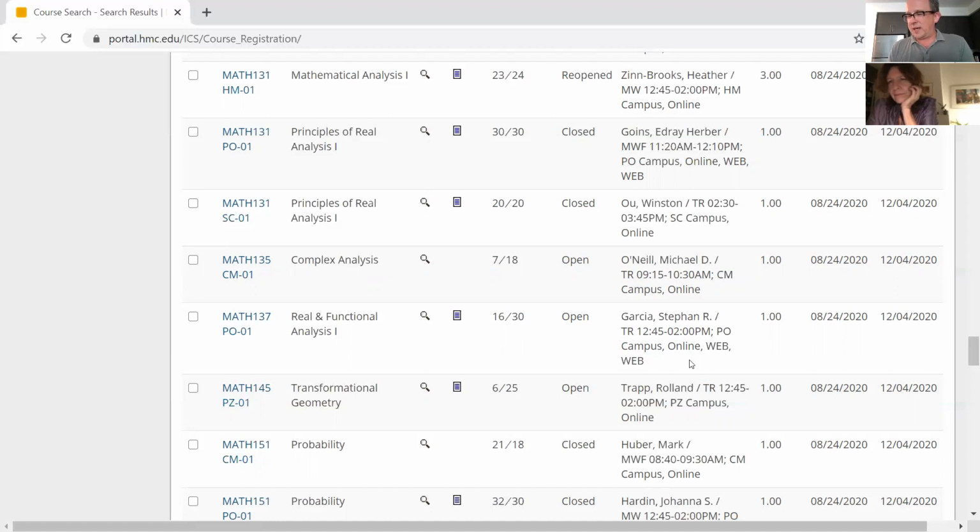done through Sakai and through other means. Sakai you've already probably worked with, that's the online learning management system, and other means, whether that's using Canvas or Piazza or Gradescope. There's a number of different ways that our faculty and the faculty of all the Claremont colleges will interact with students in a way that is sometimes synchronous, sometimes asynchronous.